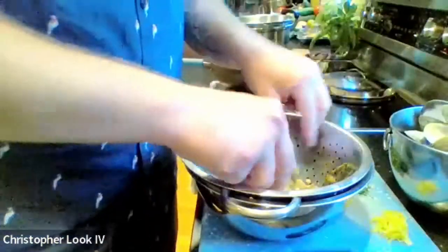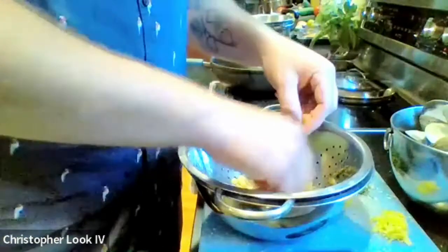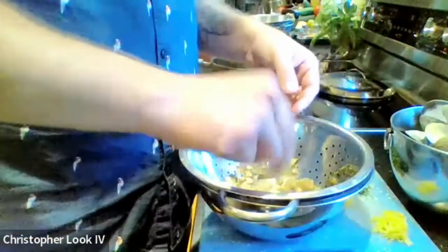All right, so there should be 2 in here. Got 2, awesome. Let's see if we can find any extras, any stragglers. I'm just gonna eat this pepperoncini.